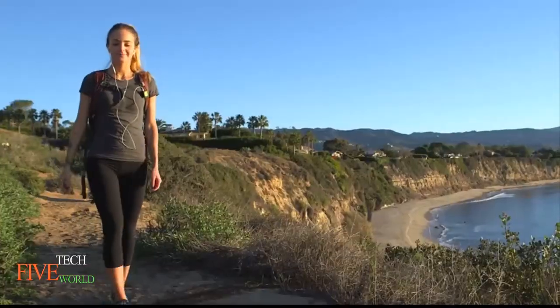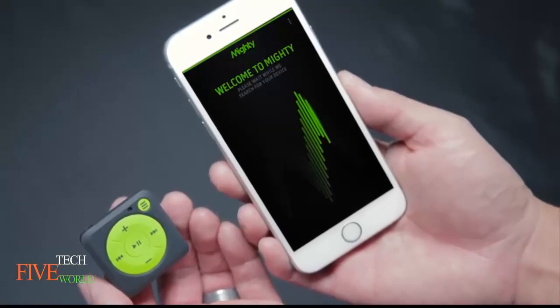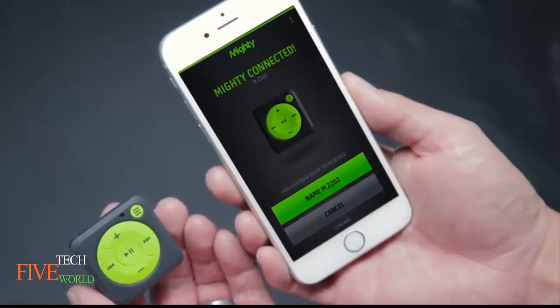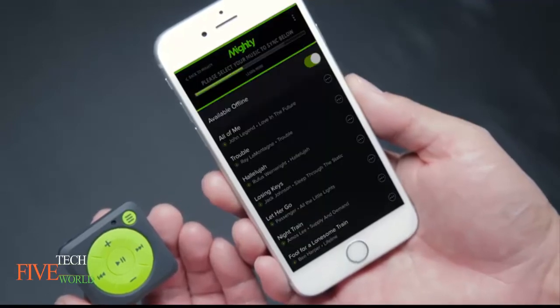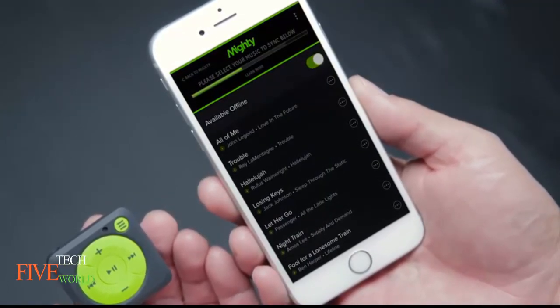Mighty is very easy to set up. Syncing music never requires cords and computers, just Bluetooth and your smartphone. After you download the app onto your phone and turn on the device, the app will automatically detect your device to pair with via Bluetooth. Once connected, you'll be asked to sign into your account. After logging in, you can sync all your playlists onto the Mighty device in the same way that you would sync playlists for offline play on your phone.